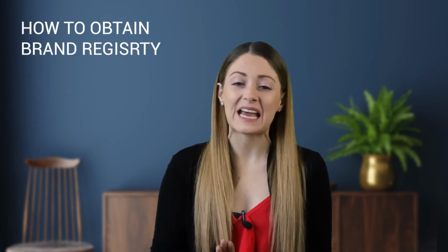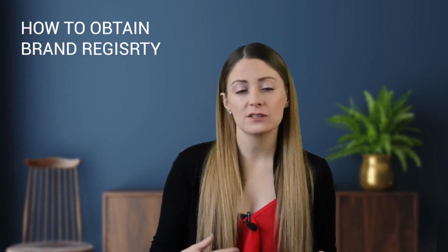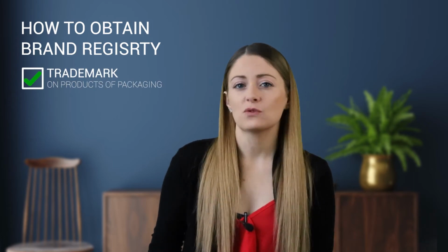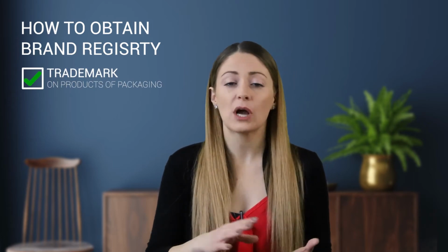So you're going to want to come up with a really great trademark, preferably image-based, that you're going to have either approved already or the application sent through. Then once you have that, the next thing you're going to need is this trademark on your products or your packaging. So if you have the actual trademark on your products, you're good to go.